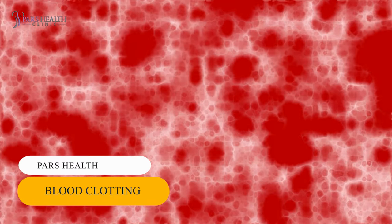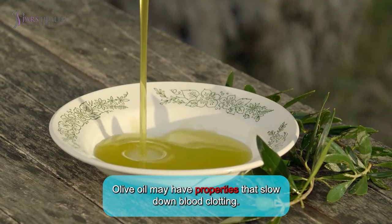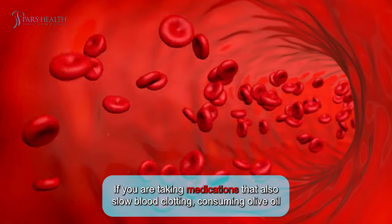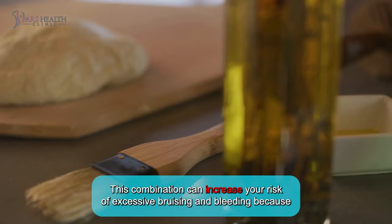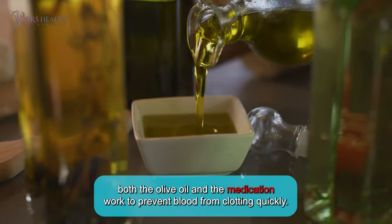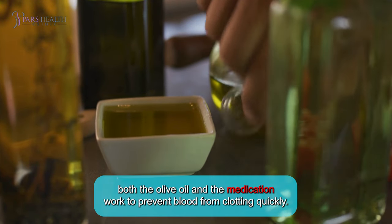Number 3. Blood clotting. Olive oil may have properties that slow down blood clotting. If you're taking medications that also slow blood clotting, consuming olive oil could enhance this effect. This combination can increase your risk of excessive bruising and bleeding because both the olive oil and the medication work to prevent blood from clotting quickly.